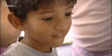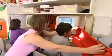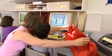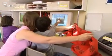We'll get the magic cloth so we don't hurt our eyes. There we go. What's happening on the monitor, Devon? Nothing. Nothing yet. And this blue line up. It's going to make it blue.